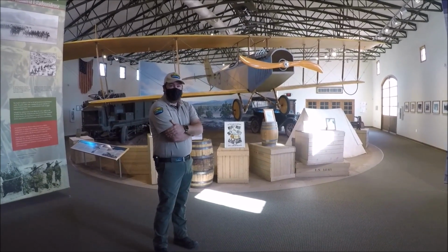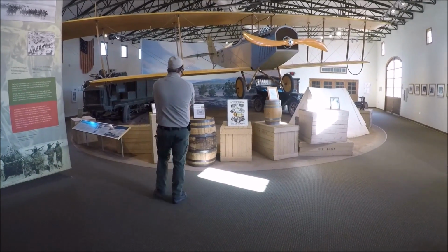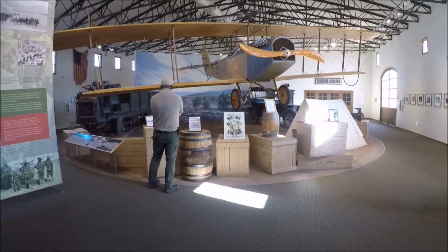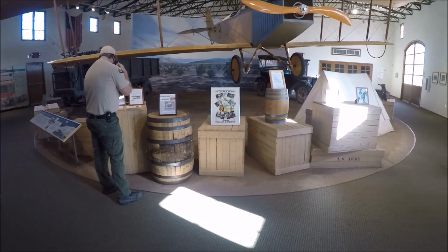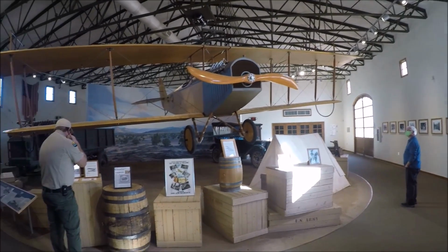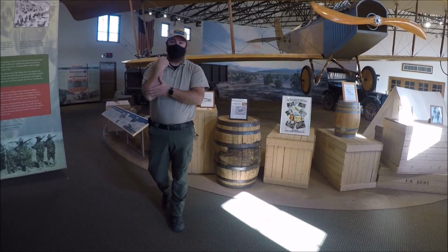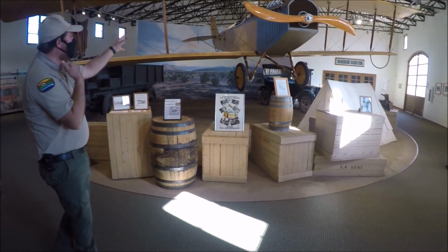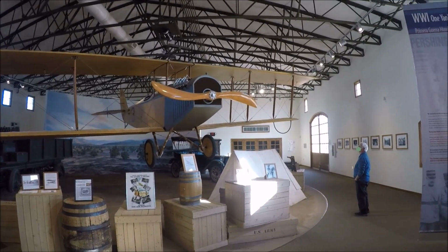How much do you reckon that plane weighs? Is it made out of wood? It is made of wood, and it's got like a cloth composite. Max takeoff weight was 3,100 pounds. And it's solid wood, huh? Well, it's a frame with a stretched canvas. Oh, wow, that's even worse.